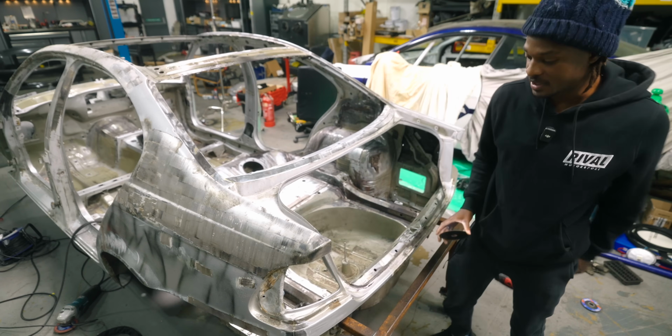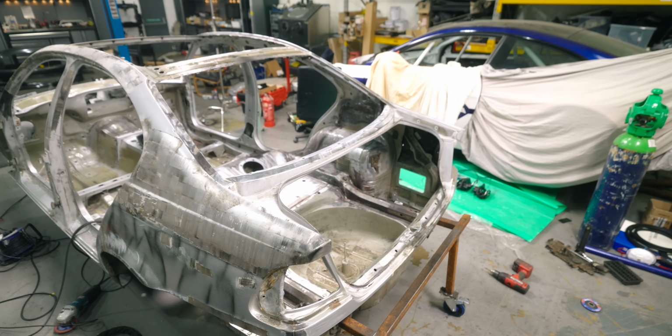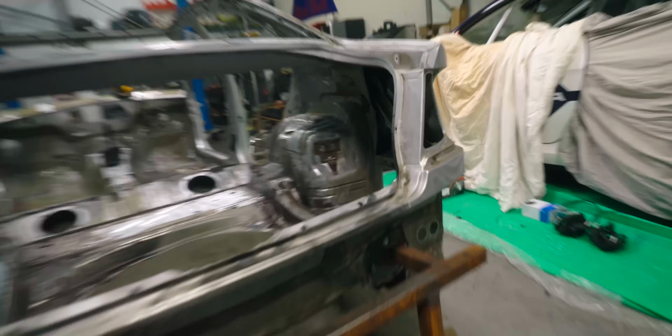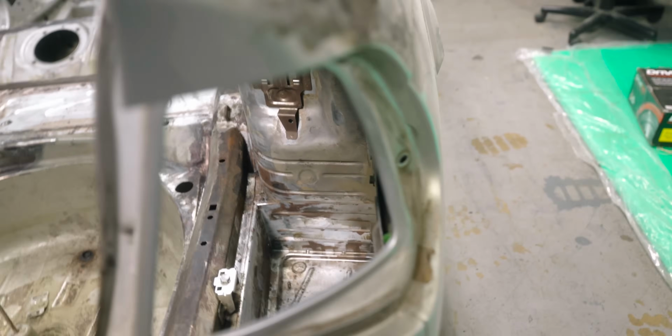But yeah, that battery box was awful. Let me show you guys, because this is quite interesting. This is kind of what Jake said would happen. When I did the lasering in there, Jake said this would happen, which is good. It would get the metal nice and hot, so that the under seal would start coming off.